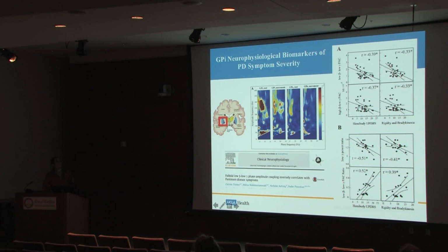You lose this signal when you develop Parkinson's disease, or the more symptomatic you are of your Parkinson's disease, which was very interesting to us, which is the opposite of what we wanted to see at the moment, but it is what it is. We also showed that patients who are more symptomatic are less able to modulate their phase amplitude coupling than patients who have less symptoms. So that might be an artifact of the fact that they have more of that signal to begin with.